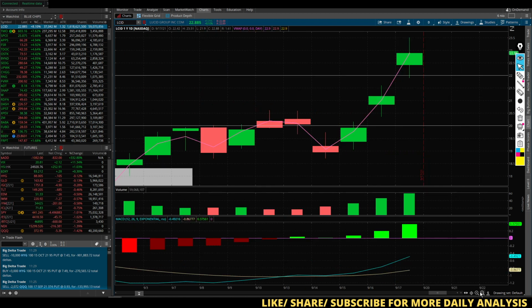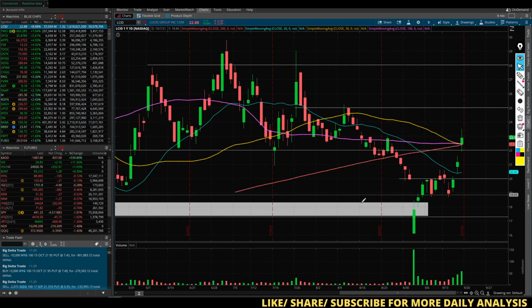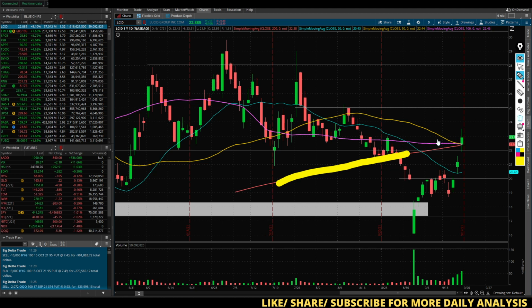Also, what about the moving averages? Today the stock got above the 50-day and 200-day moving averages, and yesterday it got above the 20-day. The red line on my screen represents the 200-day, the purple line the 100-day, and the 50-day is this yellow line right here. So today, if we close above, that's really good.